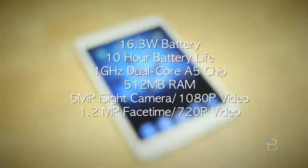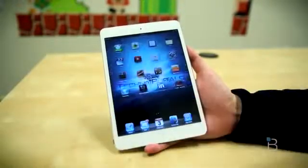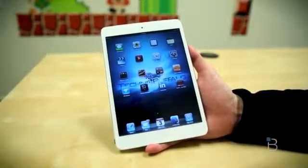1 GHz dual core A5 chip. It's got a 5 megapixel iSight camera, 1080p video recording, FaceTime 1.2 and 720p. You can get it on AT&T, Verizon, or Sprint, all jacked up with LTE. Alright, so we quickly ran through the specs. Let's go ahead and talk about the iPad.